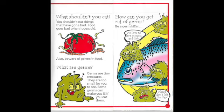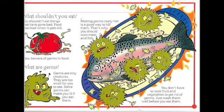How can you get rid of germs? You can be a germ killer. Making germs really hot is a good way to kill them. That's why you should cook your meat and fish. Now, you don't have to cook fruits and vegetables to get rid of germs. You just have to wash them really well before you eat them.